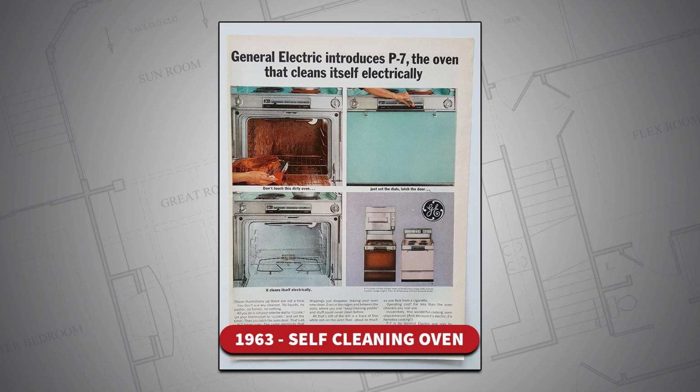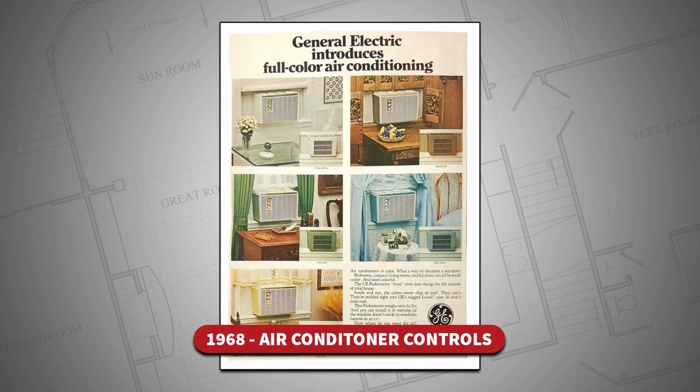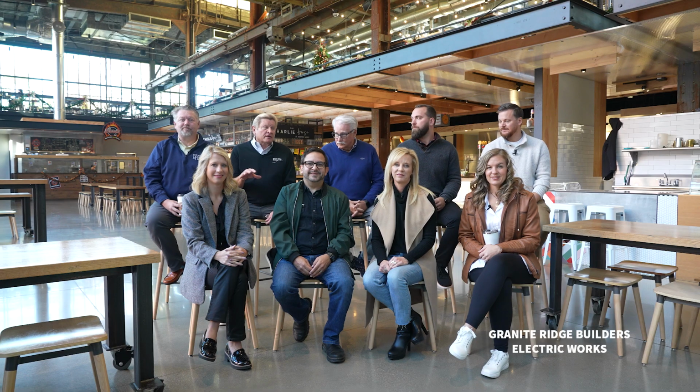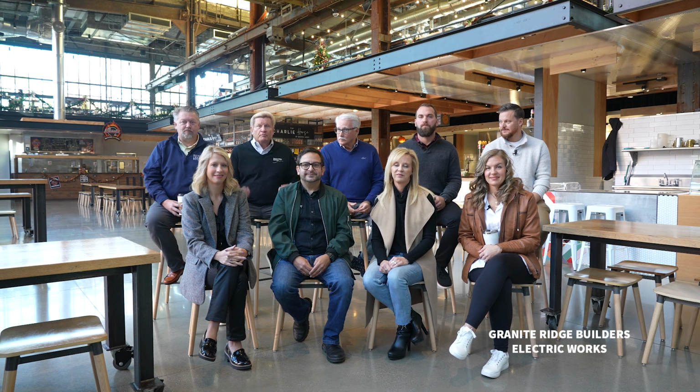I don't know. In 1963, it was the first self-cleaning oven. And in 1968, they made an air conditioner that actually had controls on it. You could control it. In 1978, they had the first ever over-the-range microwave, called the Space Maker. Okay, and as you can tell, General Electric actually changed the world, and it really changed all of our lives in a very positive way.